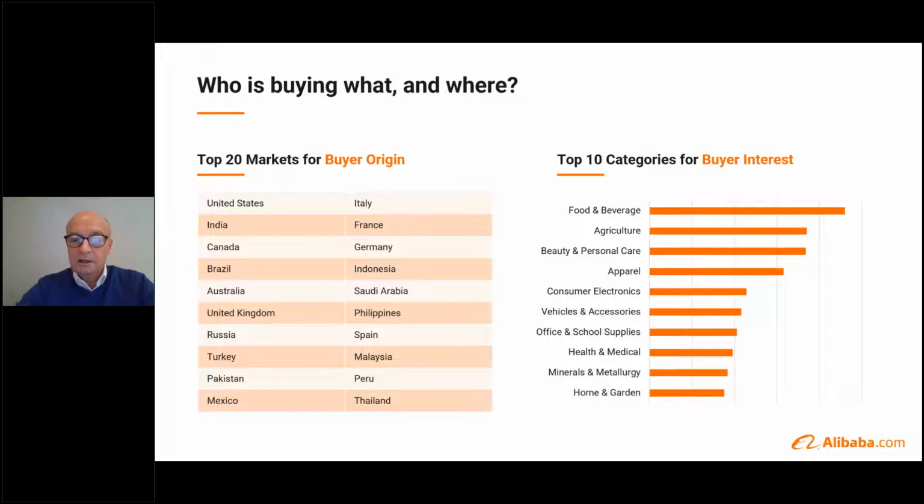In the top 10 categories for the buyers' interest, by far number one is food and beverage. And for every seller, there are 15 potential buyers on the platform. So you could say there is a small mismatch in the food and beverage market on the platform, and this we try to solve, of course, by adding sellers from the food and beverage field. But agriculture is also very important, and you have good agriculture as well. So you have to think about wheat, corn, flowers, those kinds of products in agriculture.